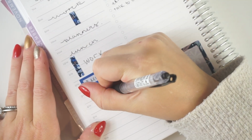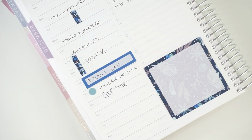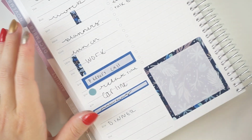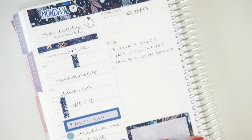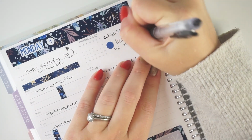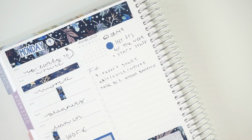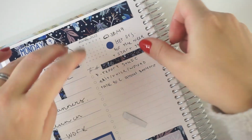And then we're gonna have Caroline. And then my daughter has her reading tutor. And then I don't know what we're doing tonight. So that is my day. That's kind of everything. I think I'm gonna give myself a focus at the top. Just get organized and start stuff. It's a good focus. Gonna get some more washi.